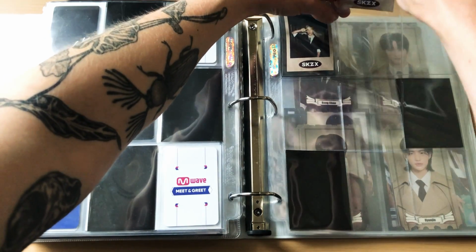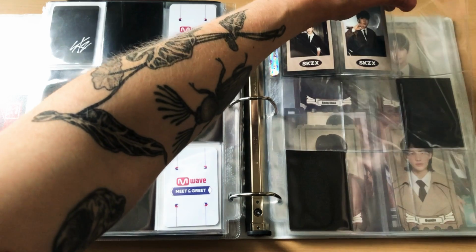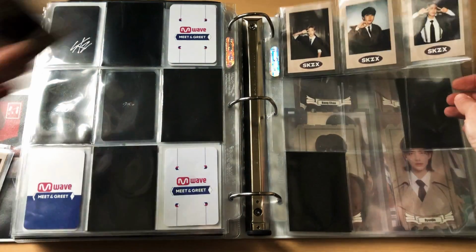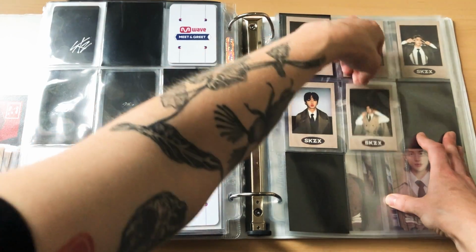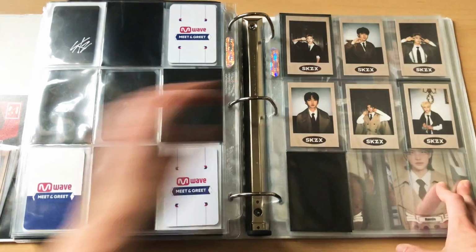I think we all felt as if perhaps the fan meeting was just a way to sell a bunch of merch. On JYP's part, of course, our Skiz boys would never do that to us, but I think that these Polaroids and how gosh darn cute they are was our reward.